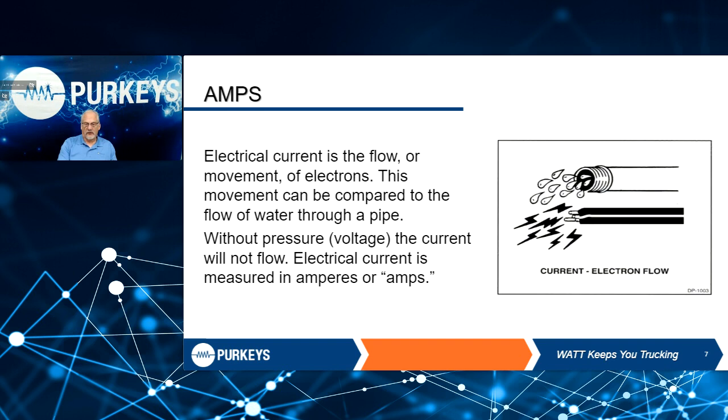So current or amperage, that is the flow or the movement of the electrons. You know, you can compare this to the flow of water through a pipe, how much water went through there. But without voltage or pressure, that current's not going to flow. So electrical current is measured in amperes, or amps is what we use.